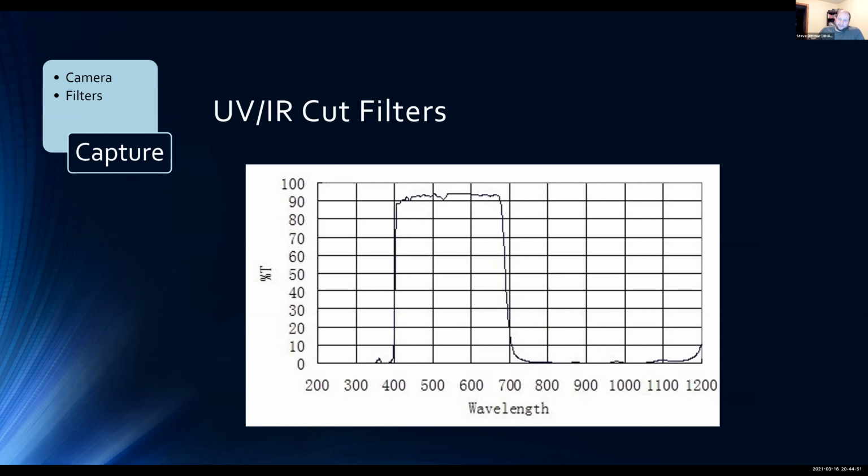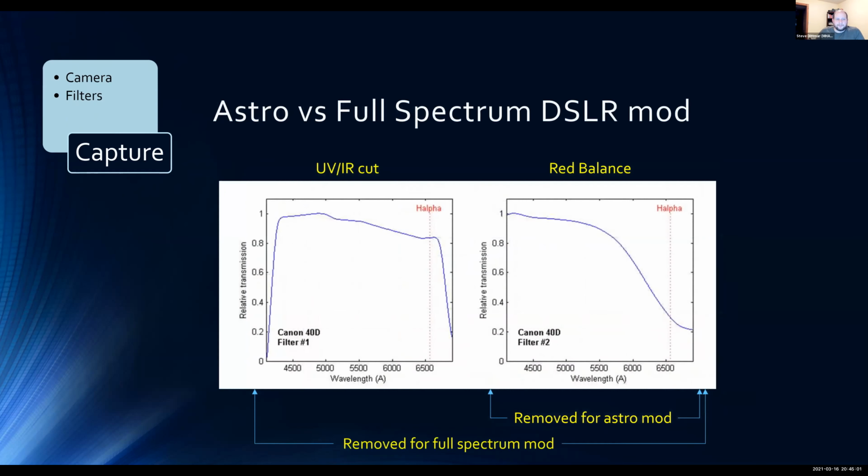The UV and the near infrared, as I mentioned, are violet and red tinges that will combine and create a purplish halo or bloated stars if you let them through. So most DSLRs, like I said, have two different filters. These are examples of what those two filters look like in terms of the light they're letting through, the transmission curves. Both intend to keep the image looking truer to human sight, so you don't get those purple hues. But from the astrophotography perspective, we actually want to keep more of that light closer to the near infrared range.